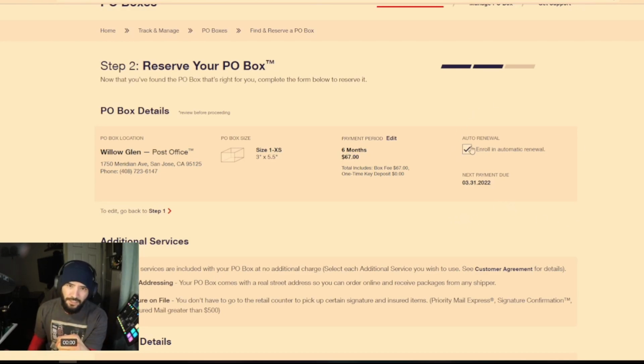That just depends on you. Let's go ahead and just leave that on. And that's gonna be whatever card you're gonna be using at the end of this transaction, that's what they're gonna be charging. So just keep that in mind. You could always leave this off if you wanted to, doesn't matter. And we're gonna be doing street addressing so we could accept multiple PO boxes. Let me go ahead and turn off my webcam so you guys can see what I'm doing.